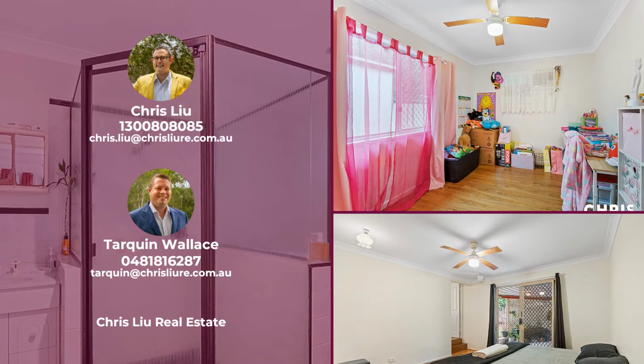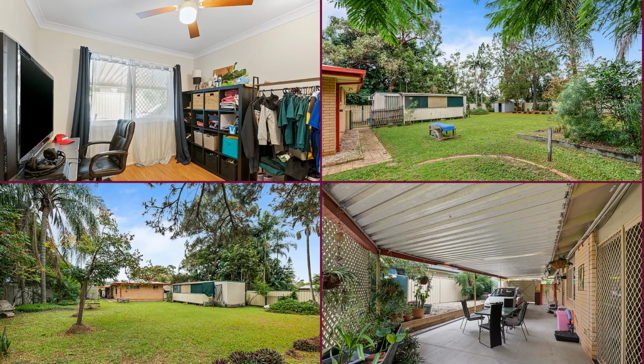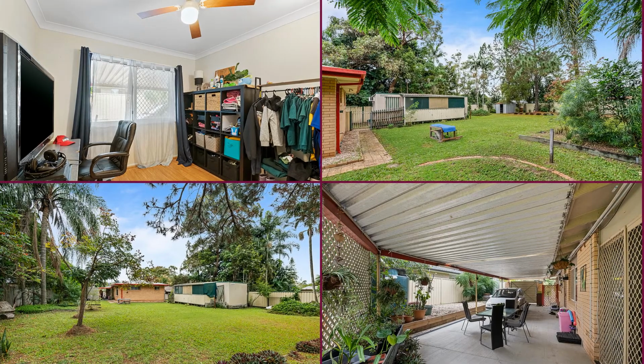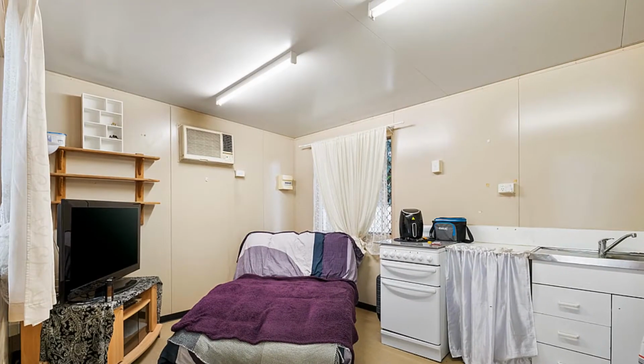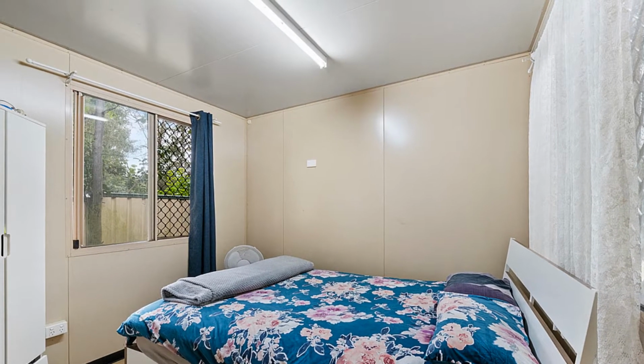But wait, there's more. This home also comes with its council-approved granny flat. Location: close to shops, parks, and in the Marsden State High School catchment. Voted Australia's number one high school in 2020.